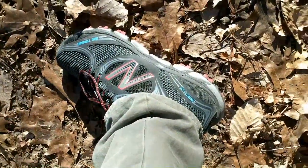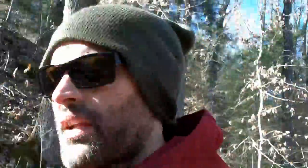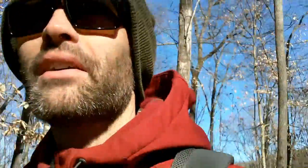Today I'm hiking in a trail running shoe. This is the New Balance MT 840. I ran in these yesterday and actually hiked in them this morning. I brought a pair of Solo Fugitives. They're Gore-Tex. They're a heavier boot. I've worn them for years. Love those boots, but just trying to go a little bit lighter here on my feet.